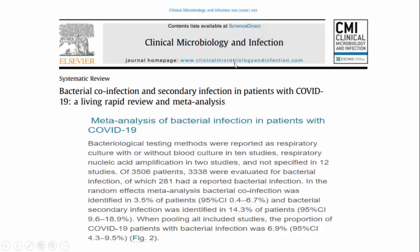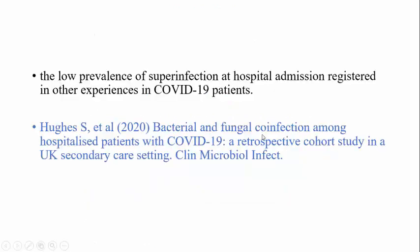And this great article in Clinical Microbiology and Infection clearly revealed that initial co-infection with COVID-19 was present in 3.5% of the patients, but secondary bacterial infection was identified in 14.3%. There's another study here revealing low prevalence of superinfection at hospital admission in COVID-19 patients. So you have almost 15% of secondary bacterial infection in your patients in the ICU.